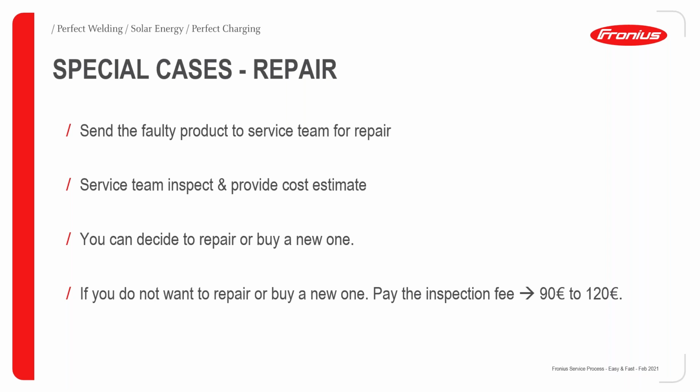As soon as we receive the faulty product, our service team will do a cost estimation for the repair, and you will be informed with the cost estimation document of all the components we are going to change and how much it costs. Then you can decide if you want to do the repair or buy a new one, if it is too costly. If you do not want to repair or buy a new inverter after receiving the cost estimate from the service team, then you have to pay the inspection fee of 90 euros to 120 euros.